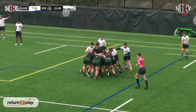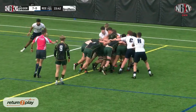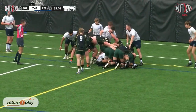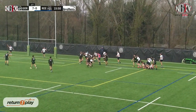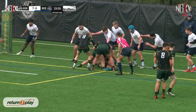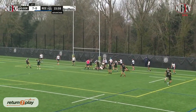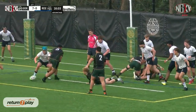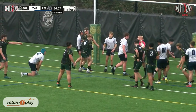Maul! Advantage, collapse. Gordon's marching towards the try line. Let go, Reeds! Advantage offside. Whips it away. Playing with penalty advantage now, Gordon's. Free ball pops out the back. So have to tidy it up. No advantage. Ball spilled though, Captain.